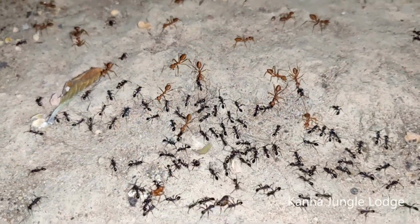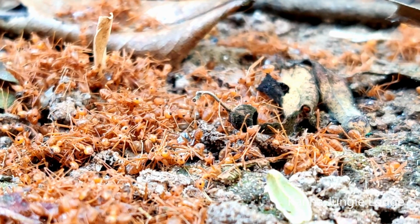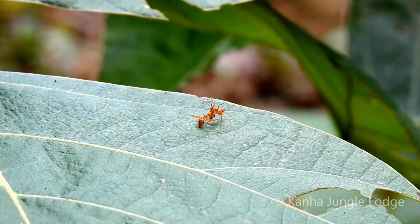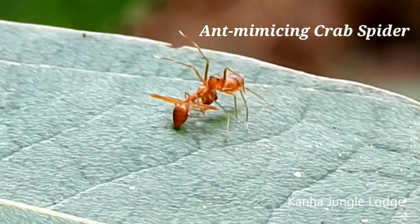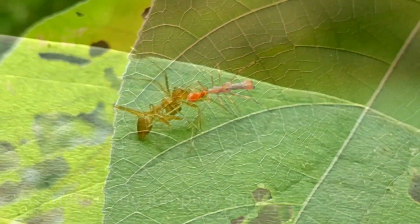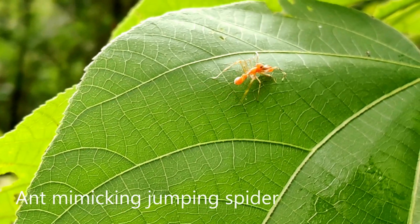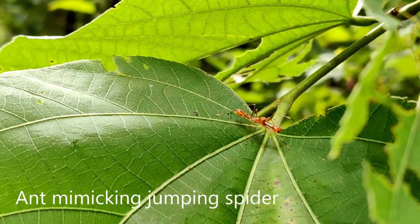These ferocious ants have some enemies too. Apart from being raided by other weaver ant colonies, there are spiders which disguise themselves as weaver ants and stay close to their nest, just like a secret agent, and entrap them whenever an unwary ant passes by.